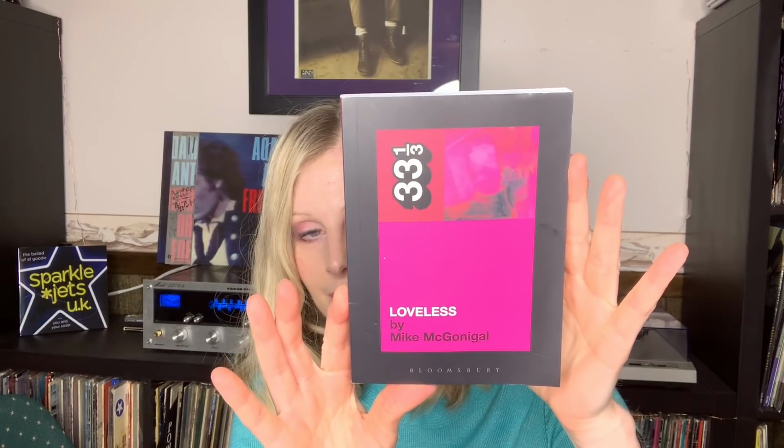Christi, one of my friends on Instagram at Lando Vinyl, she sent me this really cool 33 1/3 book of My Bloody Valentine's Loveless. And this is my first 33 1/3 book. What it is, is a series where they cover popular albums, and it's just condensed into this little fun read. So really excited to have this. Thank you so much, Christi. This is obviously one of my favorite albums of all time.